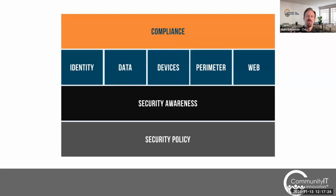And then the blue boxes really represent different areas of technical controls around protecting an organization's identity, your data, the devices that staff use to access information, your network perimeter, whether you still have an office with a firewall, or whether you're now managing home office internet connections for your staff. And then finally, thinking about the web presence for your organization, right? So all of those technical areas will have associated controls.